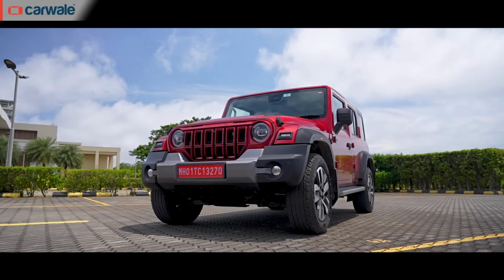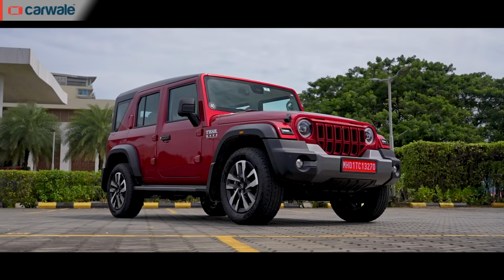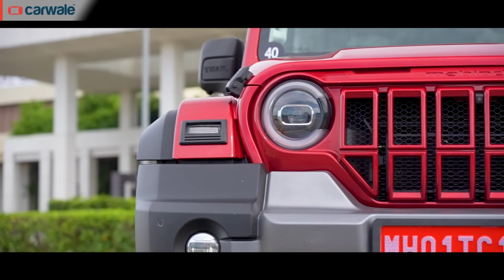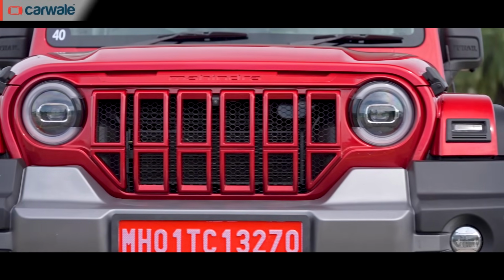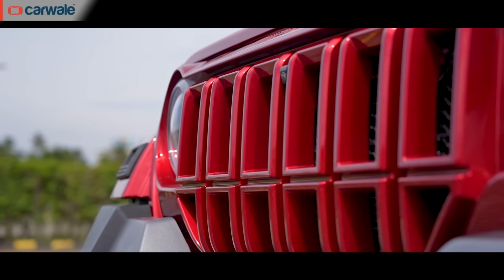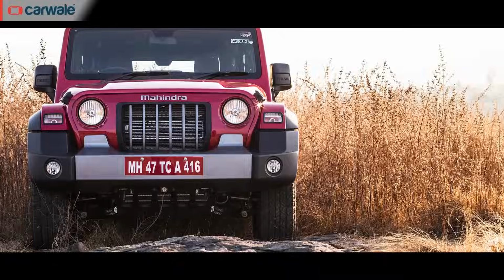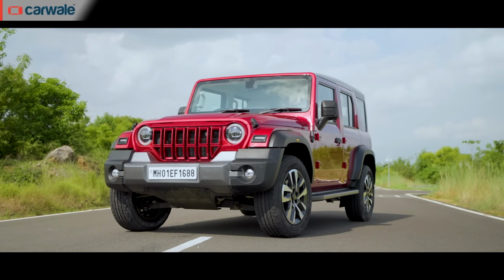In terms of actual design elements, up front you have that characteristic Thar look, which has been reworked to differentiate this 5-door model from the 3-door Thar. The lighting is all LED here, including the fog lights, the headlights and the DRL. The trademark grille has also been redesigned and it looks different enough to justify an upgrade, but if I'm honest, it is my least favorite design element. It started off great with the original Thar and the 2nd gen model, but somehow here it doesn't match up to the rest of the car.